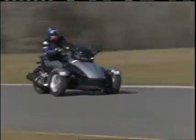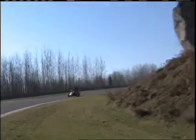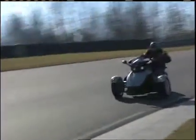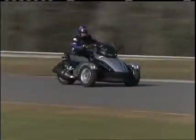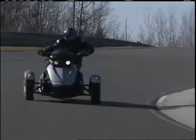Out on the track, the nanny is a little too intrusive for a 10-tenths ride. Instead, it'll keep the training wheels on for about a 7.5 to 8-tenths riding experience. But you know what? That's for the open track. For the open road, it's a different story, and having the nanny aboard is a good thing.